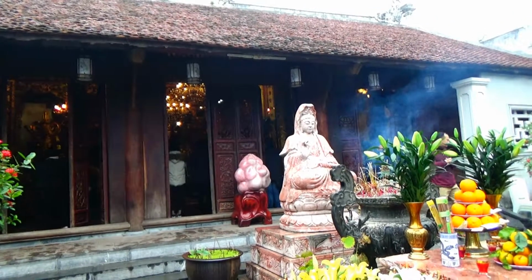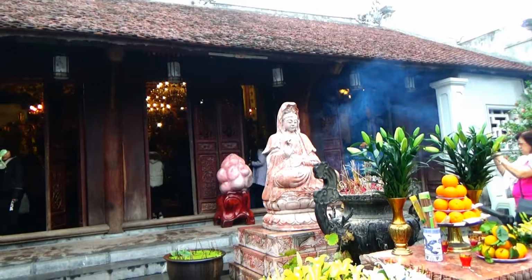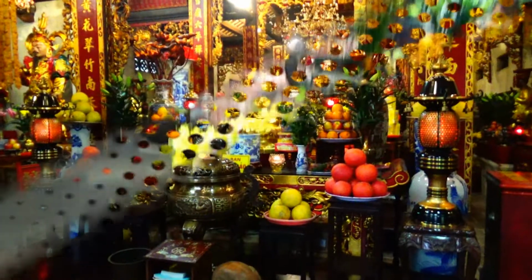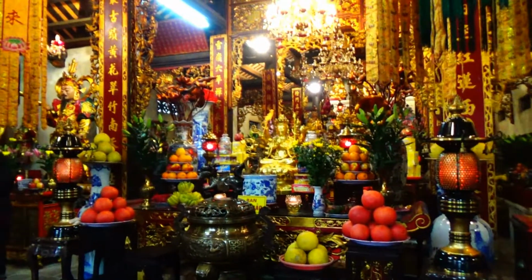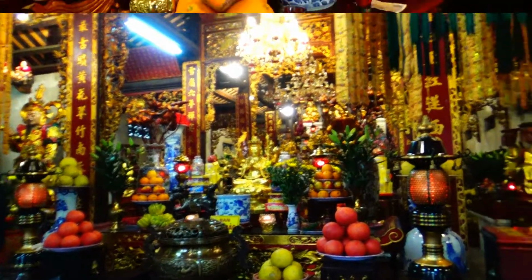So here's the second temple. Outside there's a marble Buddha that you can offer drumsticks and fruits to. Inside the second temple, as you can see, there are more statues and more decorations and more offerings.